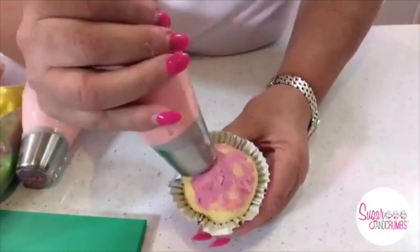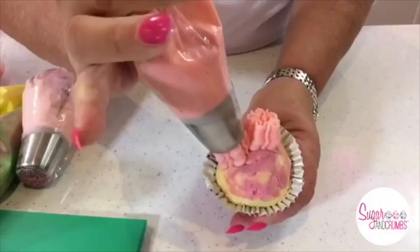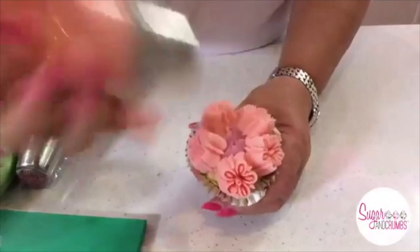Am I in focus there? Yeah. So you must sit your cupcake onto the base, up 1 centimetre, relax your fingers, let go. So I don't know if you can see that. Up 1 centimetre, relax your fingers, let go. You don't need to pull it off. Up, relax, let go. Up, relax. Up, relax, into the middle. We'll do our leaves.